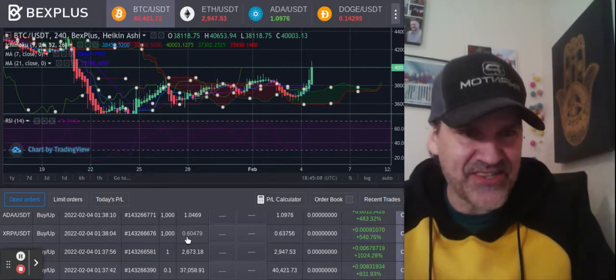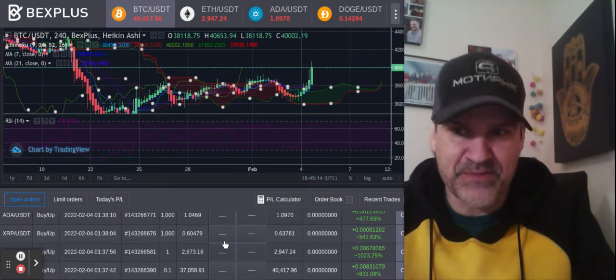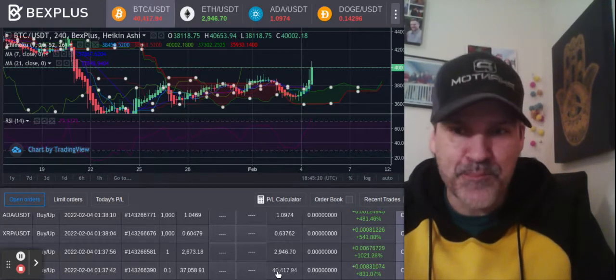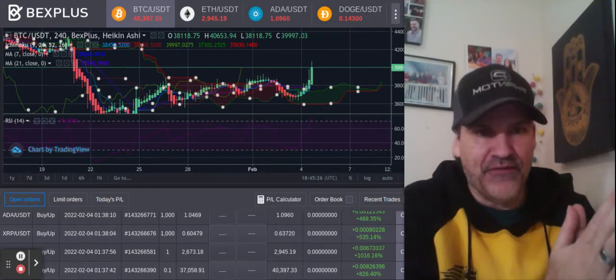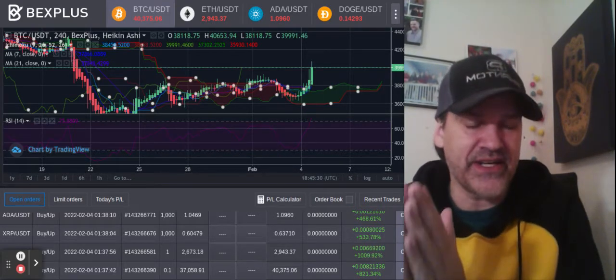You've got XRP up 3 cents. A 3 cent move in XRP is 541% on BEX Plus. Cardano, a 5 cent move is 481%. And so that's what you want to look at. That's one way you can exit those trades: take profits and then examine each individual asset on where it is on the RSI level.